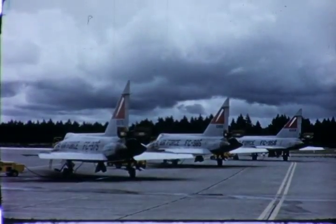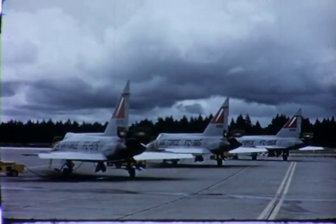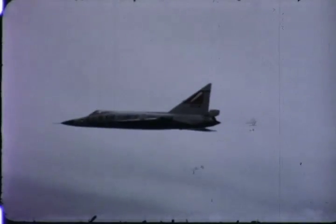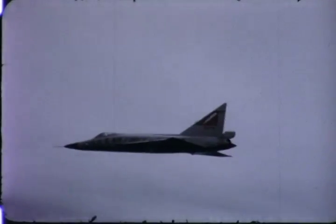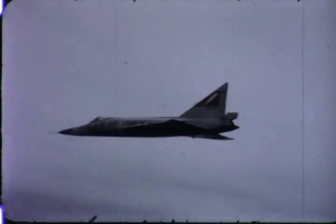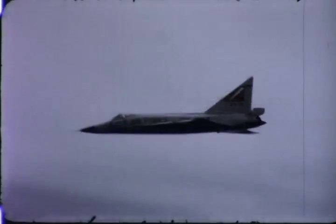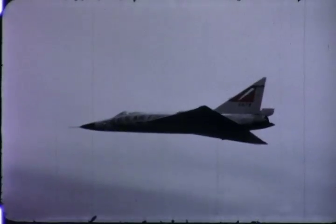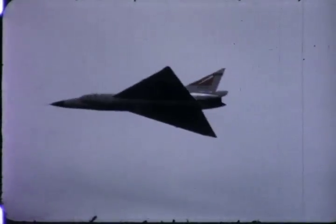Many new fighter interceptor squadrons were equipped with F-102s during 1957. The performance characteristics of the F-102A on a squadron operations level were reported as very satisfactory, and some squadrons were looking forward to delivery of F-106s in late 1958.